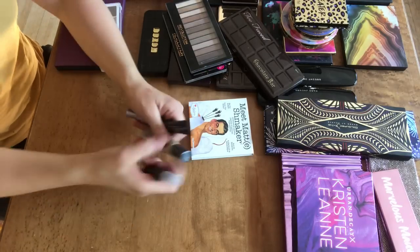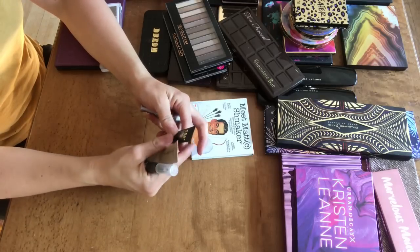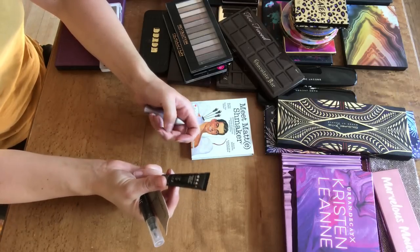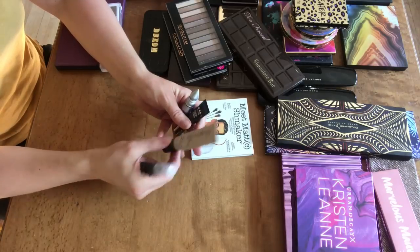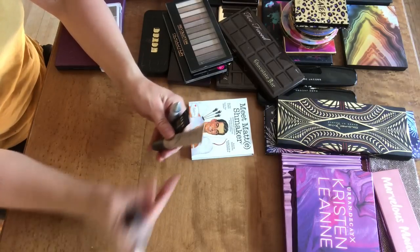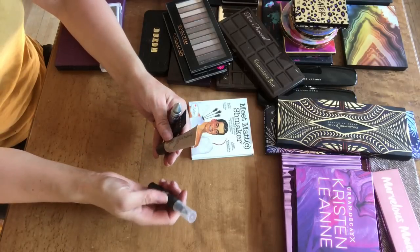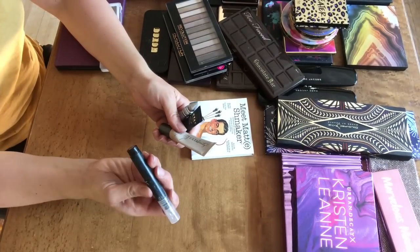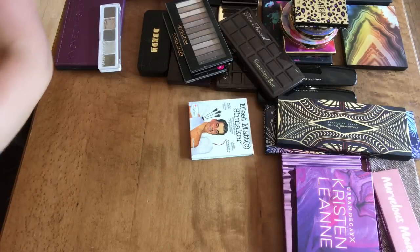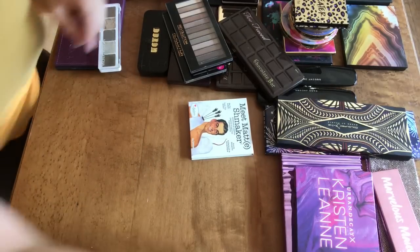These are just some random things that I am gonna go ahead and get rid of. This Lorac eyeshadow primer is super old, so they're all old. This is actually not that old, but I feel like the formula changed after, well, maybe like 4 months of use. And this is just an old e.l.f. remover pen. That's what it is. So those are all gonna go.